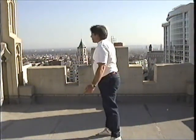Well, I'm now on the roof of the bell tower. As you can see, come with me. Over here in the direction will be the Academy Awards. I'm going to film all the way around from north to west to east and south also. So, we are on the roof. Or I'm on the roof. I'm the only one up here.